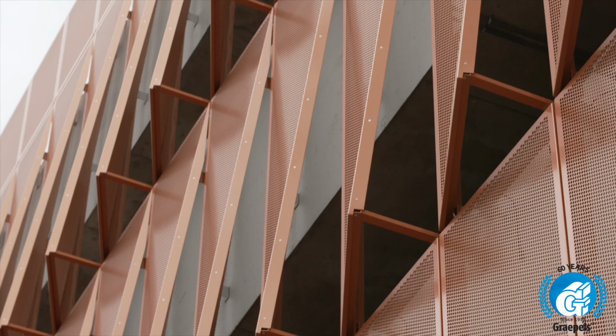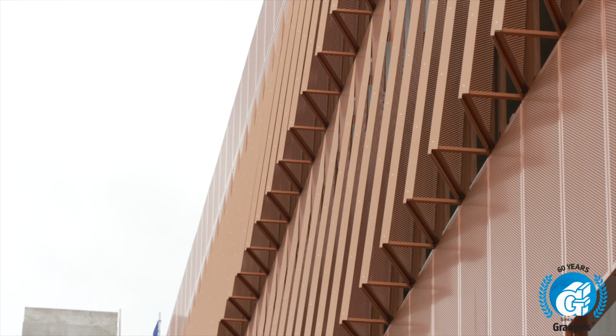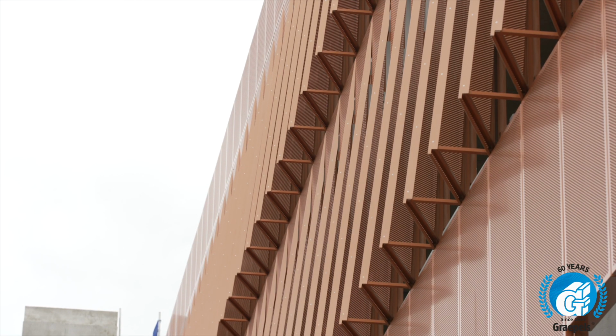The other special feature was on the projecting panels, where you've got a diaphragm where the subframe itself is quite light and the panelling is quite light, but when you tie them together they are very, very rigid and can resist the very high wind loads that are prevalent on the site.